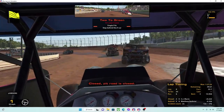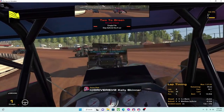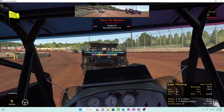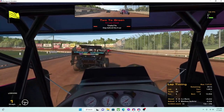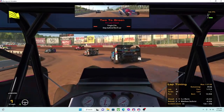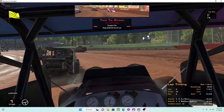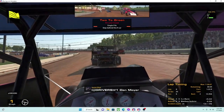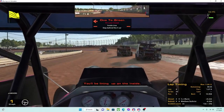Pit road is closed. Can you let me know when it's going again? I'm in 6th position. I guess some of the guys are thinking that they're a lap behind for some reason. I don't know. It may be because they were in a wreck earlier. I'm probably going to be starting on the inside this time. One lap to green. Line up on the inside.